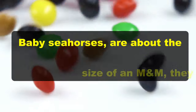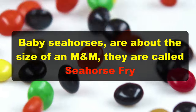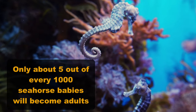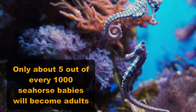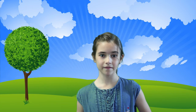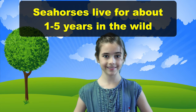And baby seahorses are about the size of an M&M, and they are called seahorse fry. They find other baby seahorses and float together in small groups. They cling to each other using their tails. And only about 5 out of every 1,000 seahorse babies will actually grow up to become adults. Seahorses live for about 1 to 5 years in the wild.